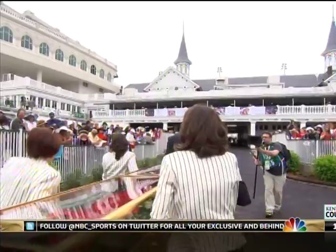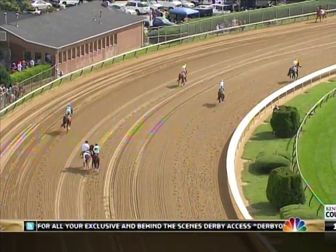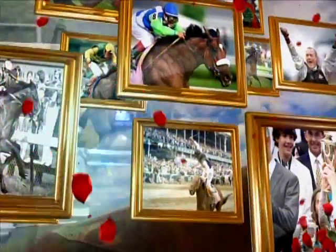The Derby is the highlight, of course, but there are other big races today, and we'll go to the lawn for one of them, the Turf Classic. When we come back to Churchill Downs, horses taking their warm-ups now. They'll be on the grass for the Turf Classic coming up next.